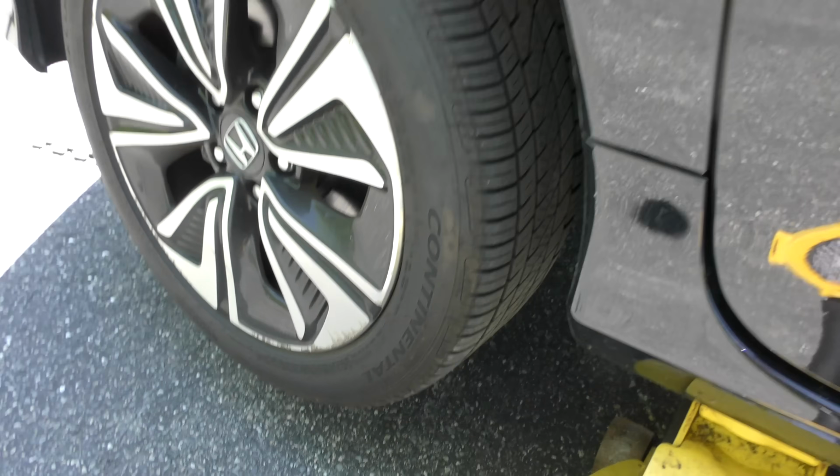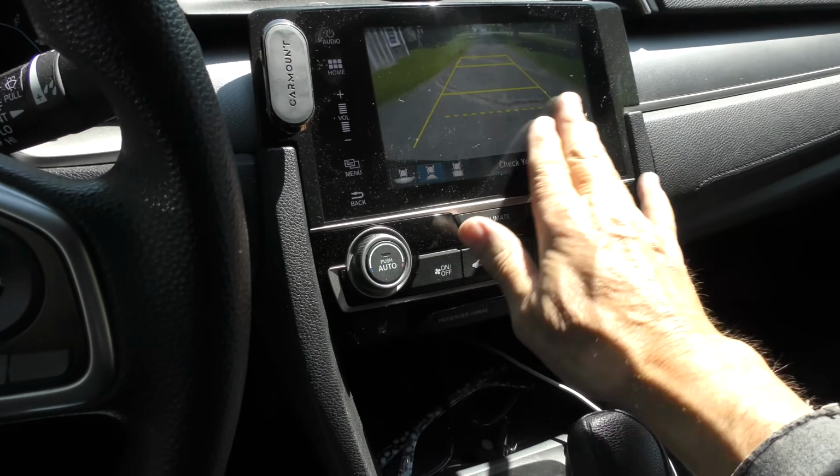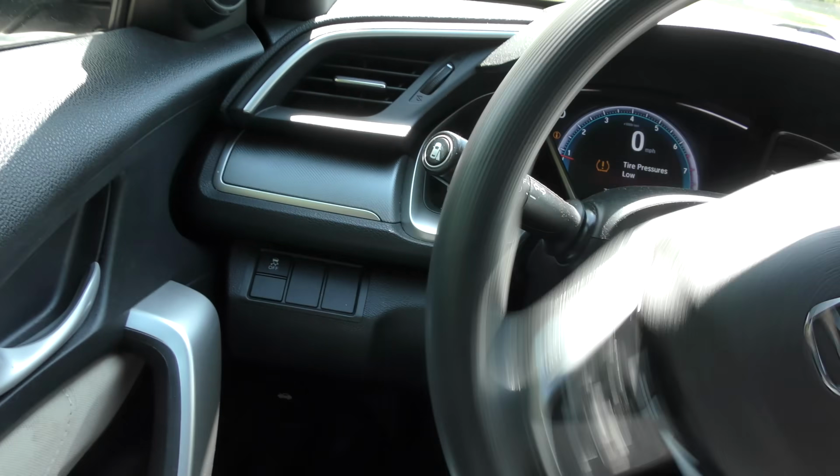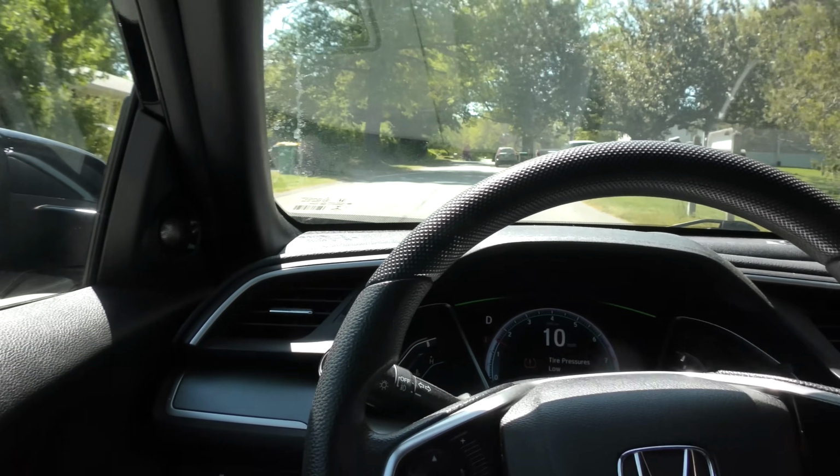So let's take it for a spin. Back it up, take it for a spin. You can see it's got a decent, though dusty, backup camera. Now you can see it idle smooth as can be. I'll go slow over the giant bump because they're relatively low, these Civics. And here we go. We'll take it on a highway, see how it handles.